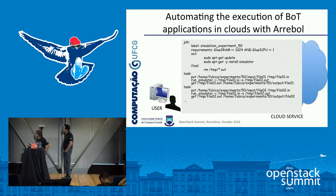You have the label to name your file, and the requirements for the resources that you will need from the cloud. These are commands that should be executed before any of these tasks. So when you access the resource in the cloud, the first thing you do is to run what's in the init part of this job. Then you run tasks, and after each task, you run the final part. So it's pretty straightforward what the user has to do.